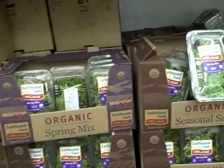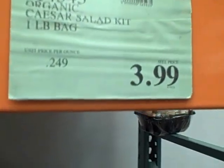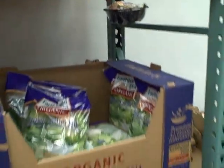They also have an organic Caesar salad kit that I'd skip over because it has a dressing in there, and you know, we don't want to be eating that stuff.